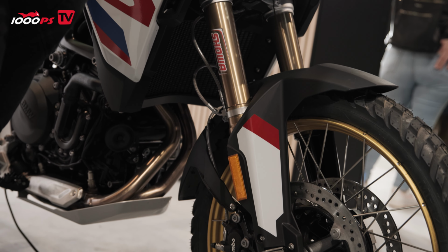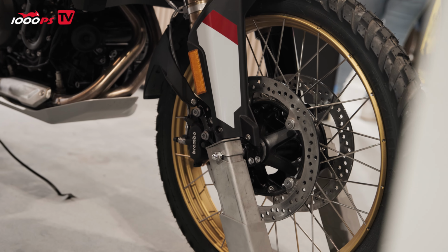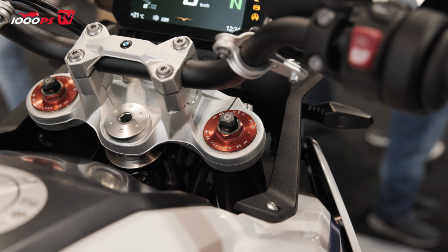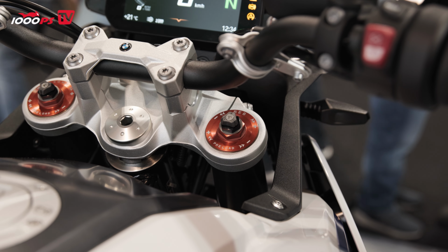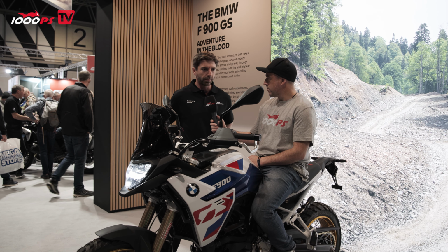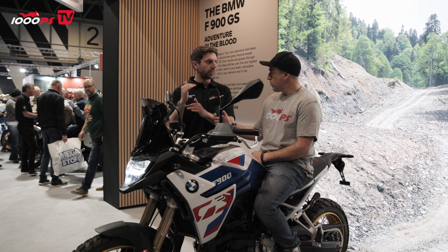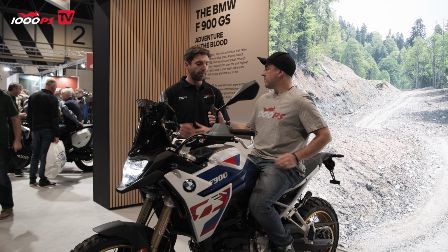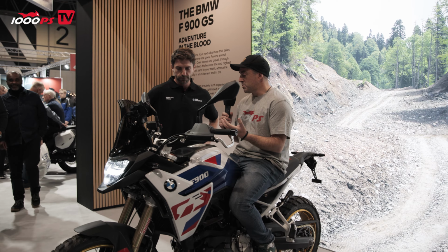A lot of the guys here from Off-Road Skills have had a keen eye on this, to look at riding this in Wales next year with their school. I think the F850 previously was a great middleweight bike, but it wasn't really on the edge for the guys who really wanted to push it off-road, and this will hopefully be that for those guys. And what specs is it going to be available in?